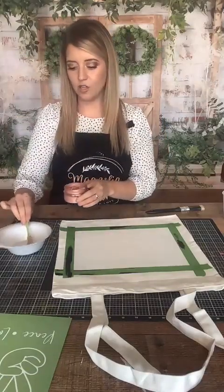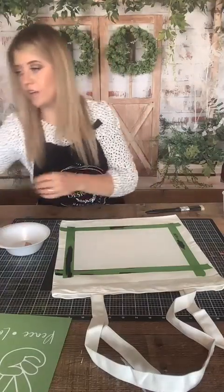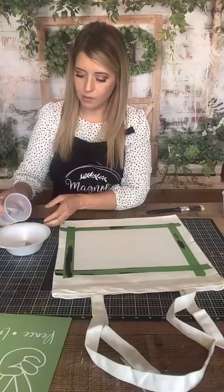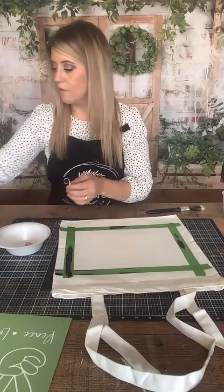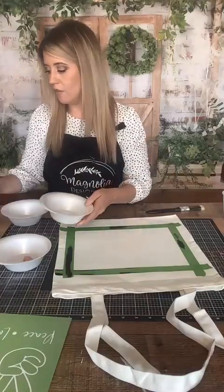So I'm just going to take a scoop of the rose gold here, and I have another little cup that we're going to do. I'm going to pour a little bit of water in, and with my paintbrush we're going to mix it. So I'm going to go ahead, and I have all 3 here.